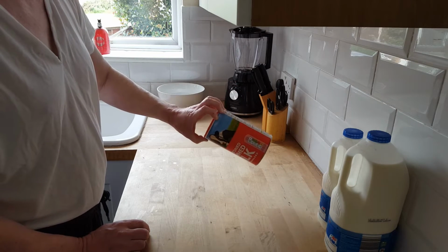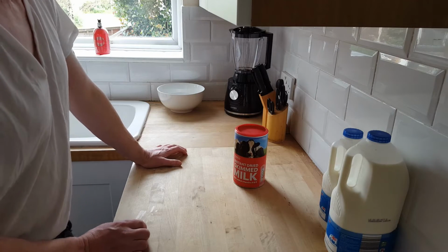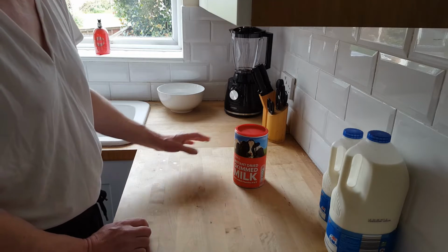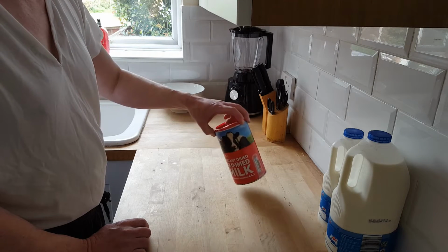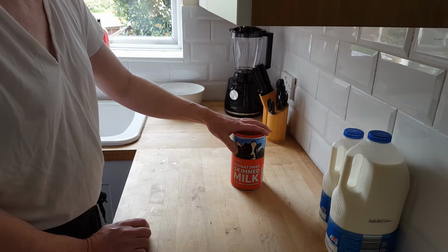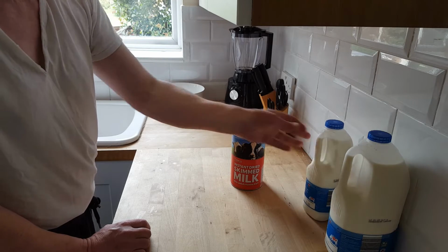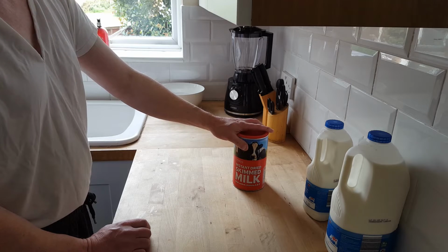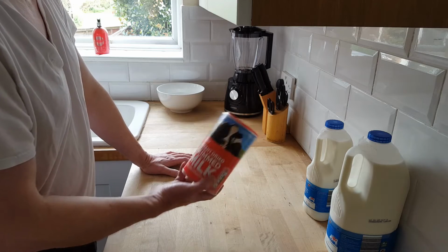And 1 carton of these, I think I've mentioned it in a previous video, will convert when you water it down into 6 pints. So if you convert this 340 gram carton into 57 gram portions, which will make you 1 pint, your 6 pints of milk that I would normally buy. This will produce the same 6 pints, runs at about 33 pence per pint. But it is quite a chunky container to store.